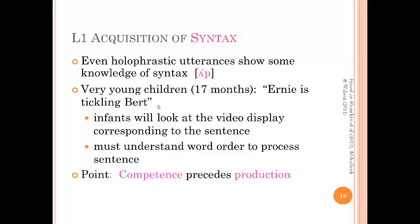All right, we're going to kind of quickly go over some slides that have to do with the acquisition of specific aspects of syntax, but I don't expect you to memorize these, but I do expect you to gain some appreciation for the complexity of the language that children must learn.